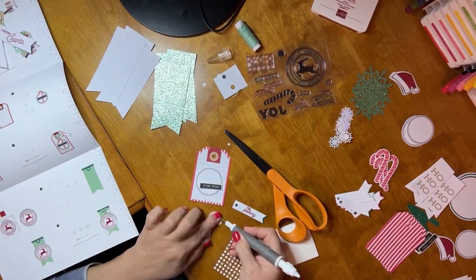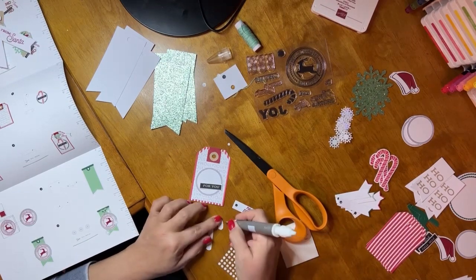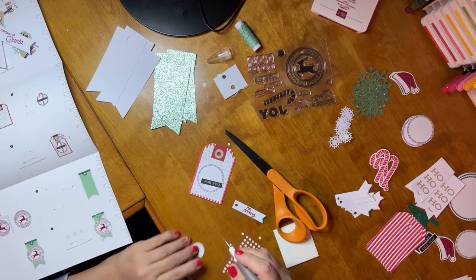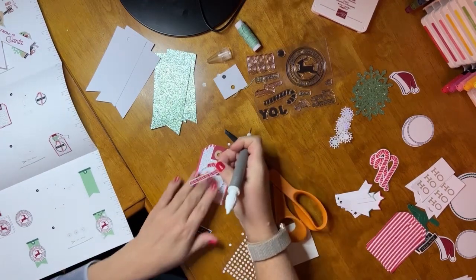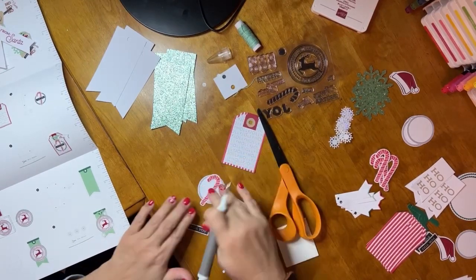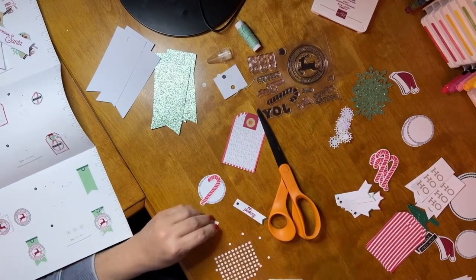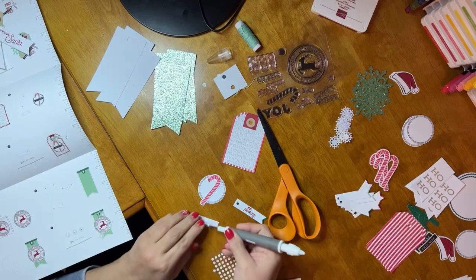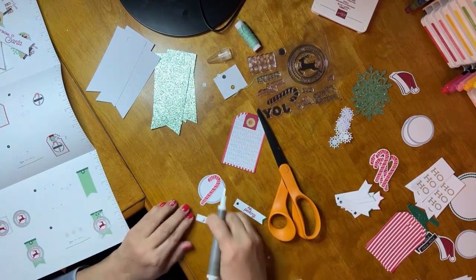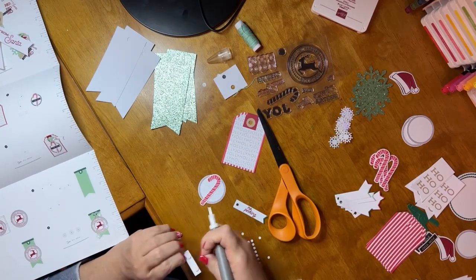So they want us to put on the candy cane, they want us to put a couple dots. So let's do that. One there. And they want one down here. And then they want us to put it onto our circle. Then they want us to use the dimensionals on our bigger one. So it is popped up. See how easy these are? Like, so easy.